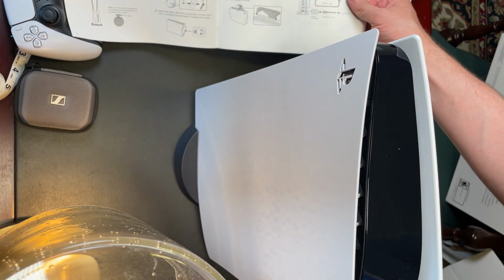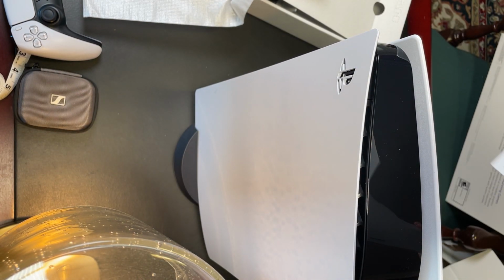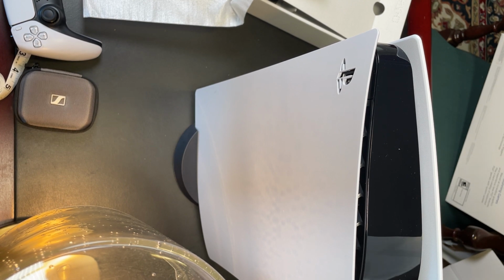Alright. Okay, so I'm gonna go play with this. I will probably do a stream. Let's play some Astro's Playroom. And then I want to get Returnal, but I didn't buy it yet. I think I might try one of the other older games that have been updated.